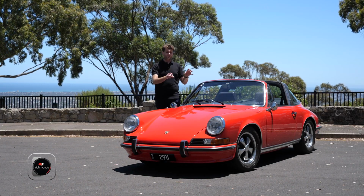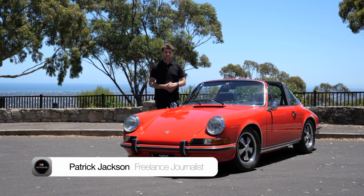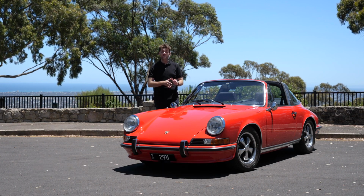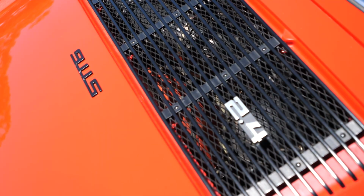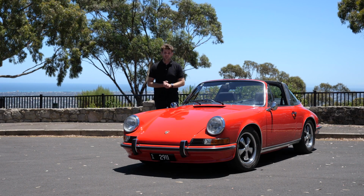A little bit more about this car specifically. This one, which is for sale right now at Richmonds, is a 1972 911S Targa. So top of the range model with the 2.4 litre fuel injected engine and obviously a removable roof, which is perfect for this summer weather that we've got right here at the moment.